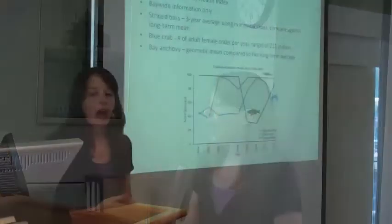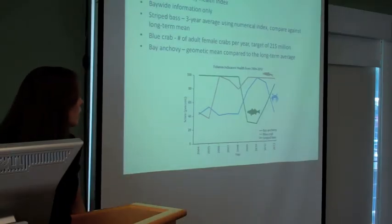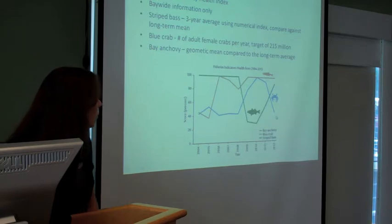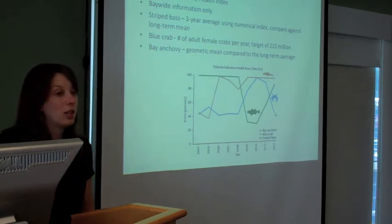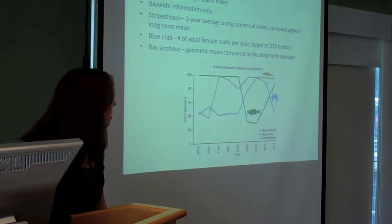That indicator seems to be the most straightforward. And then Bay anchovy was also suggested, and we're using, again, kind of like the striped bass, the geometric mean compared to the long-term average. And we're only presenting it in this graph. We're not going to give them grades or anything like that, but what you can see is that the blue crab went up and it came back down. I actually think 2013 data is already available, so that should tick back up next year.